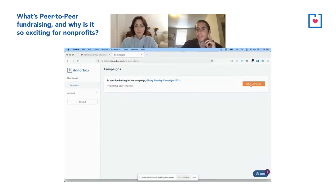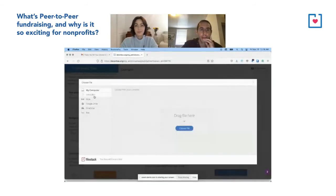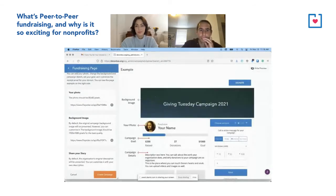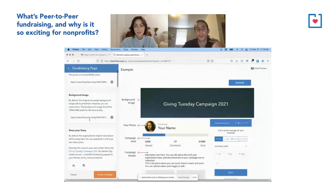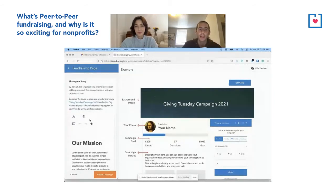So first things first, set up the campaign. We'll add a photo. Background image, by default, will inherit from the main campaign. The user has the ability to change this if they wish. Although, keep in mind, you as an organization can go into this campaign and edit it anytime you want.